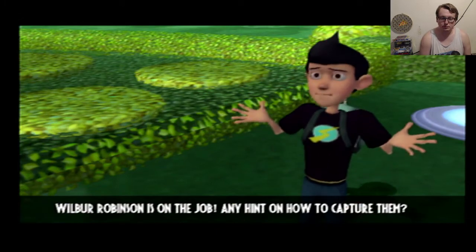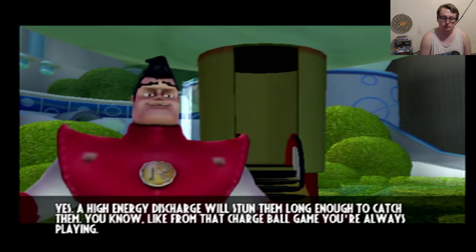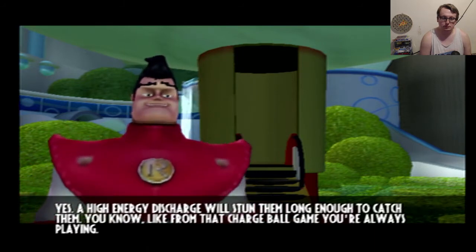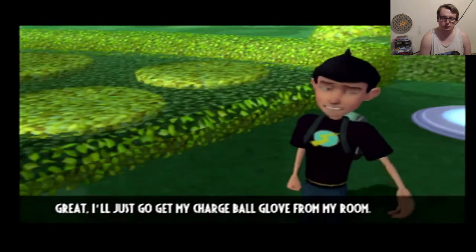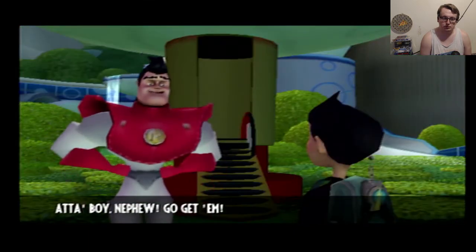Any hint on how to capture them? Yes. A high energy discharge will stun them long enough to catch them. You know, like from that charge ball game you're always playing? Great. I'll just go get my charge ball glove from my room. Atta boy, nephew. Go get them.